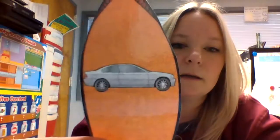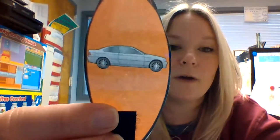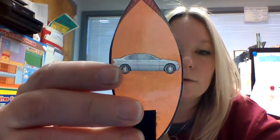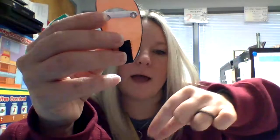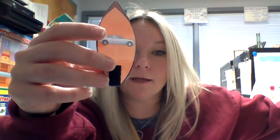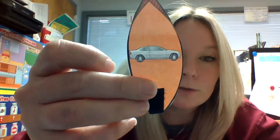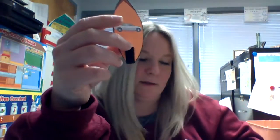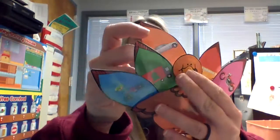Alright, let's see what we get next. What is this? A car, you're right. And is a car something that we eat or something that we ride in? A big car. Now we play with little cars on your racetracks or down a slide, but this is a big car that might take you to school or to church or to the grocery store, to Walmart. So is that a vehicle, something we ride in? Yes, it is. You would ride in a car. We only need 1 more feather to make that turkey. Let's see if we can find it.